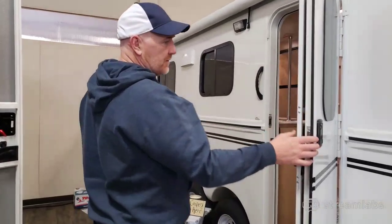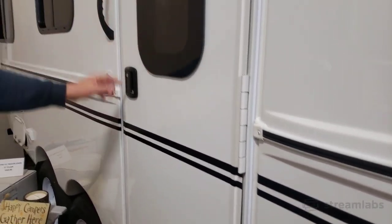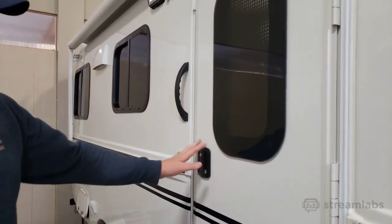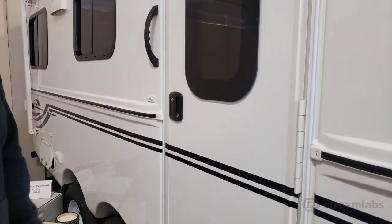Okay. Moving through, the standard door just has a standard deadbolt and latch lock on it, and you can change this out and put in a keyless entry, which is kind of handy if you have kids or friends and family using the trailer.